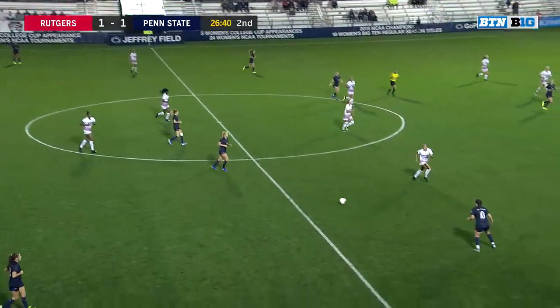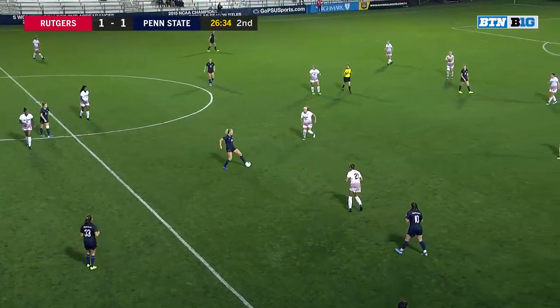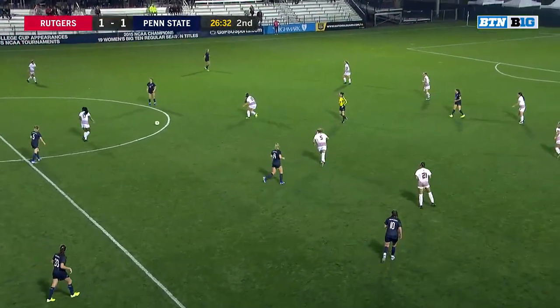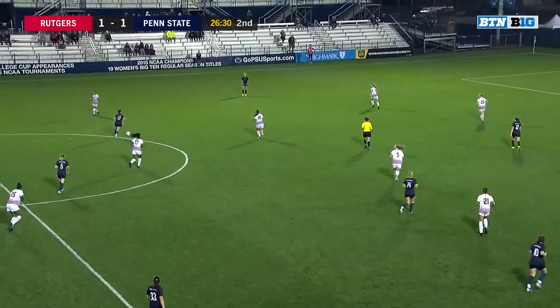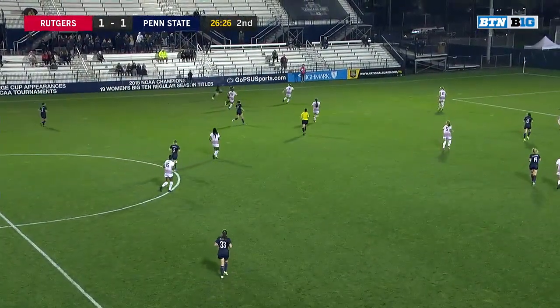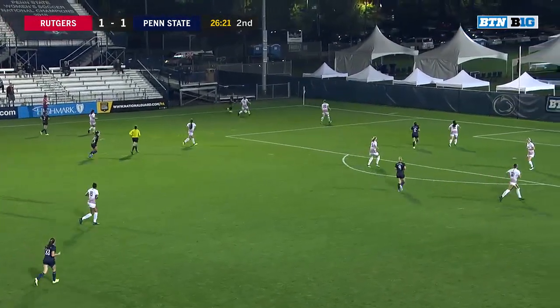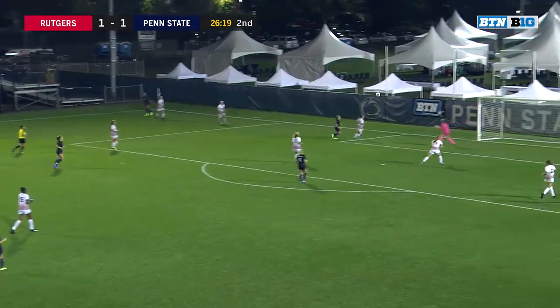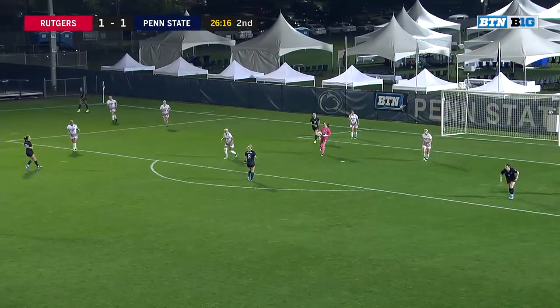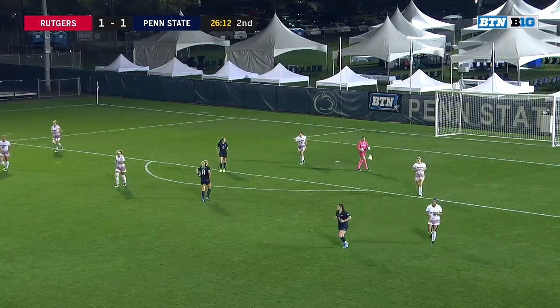Great effort by LaPlante. A little bit of a miscommunication from the Penn State defenders resulted in that little slip from Brittany LaPlante. Wow, what a finish. Those are two redshirt seniors right there for Penn State. As LaPlante staying with it, a senior from Queensbury, New York.